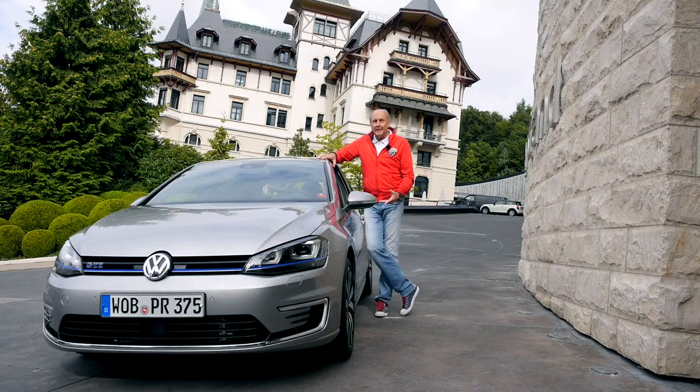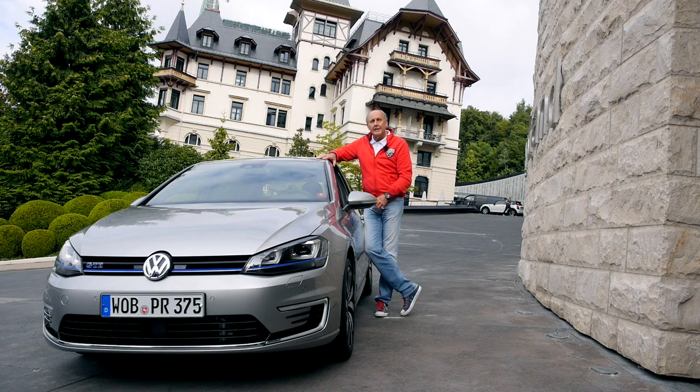I tell you, what an experience. Driving in the city, electrified, perfect, no emissions, no noise. Going out in the countryside, up the mountain, down the mountain with a GTE button. All of a sudden, what happens? You're driving a GTI. You're sporty on the way. It's just fantastic. I would say the right way into the future.